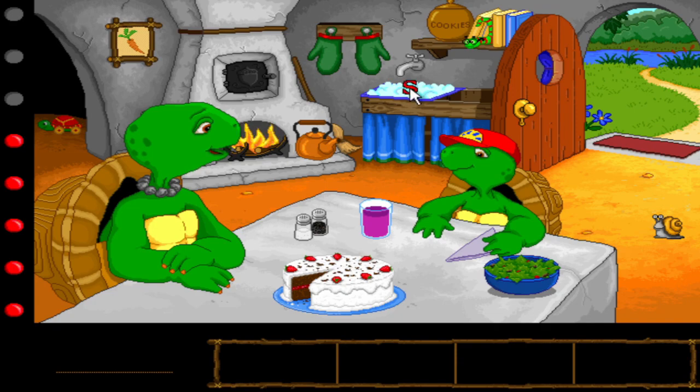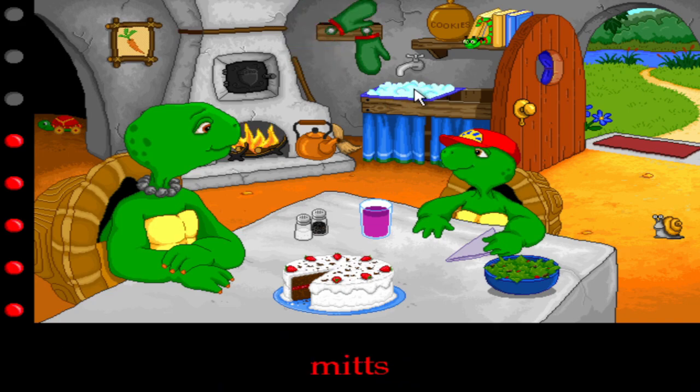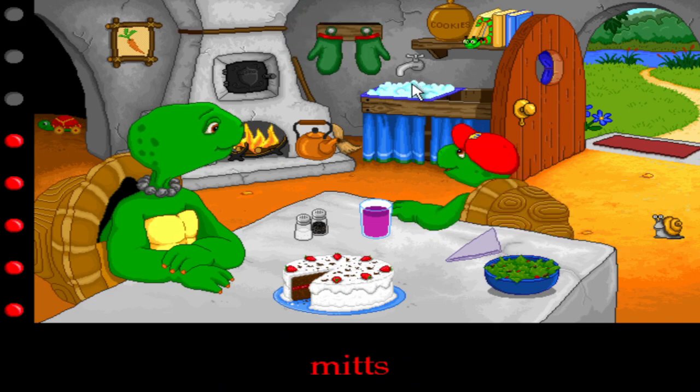Our sink is used for lots of things. Build the word sink. Oven mitts are handy. Mitts. Nice work. Mitts protect us from hot pans. And play a tune for country fans.